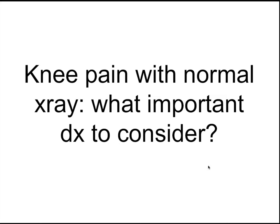That is my greatest fear, is missing a spontaneously reduced knee dislocation, because even though it's spontaneously reduced, they are at the same risk for having a vascular injury to the popliteal artery and having to get their leg amputated as if it was not reduced. So that is something you've got to think about. The patient says, I felt a pop, it's very swollen in their knee. You may want to think about that.